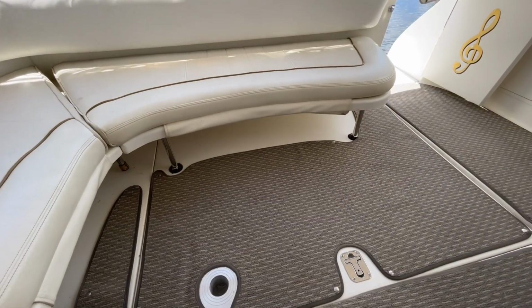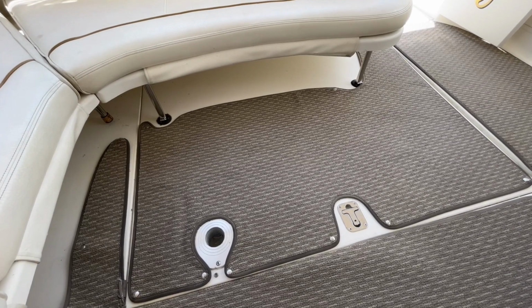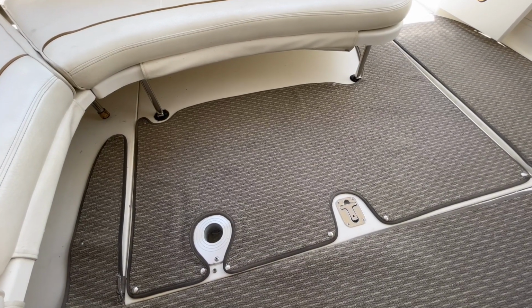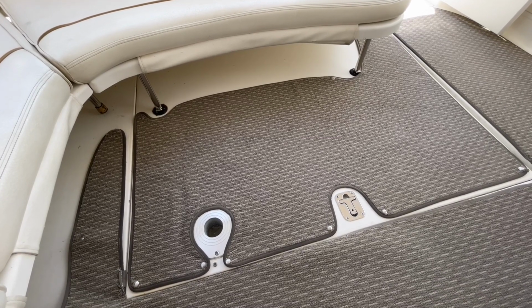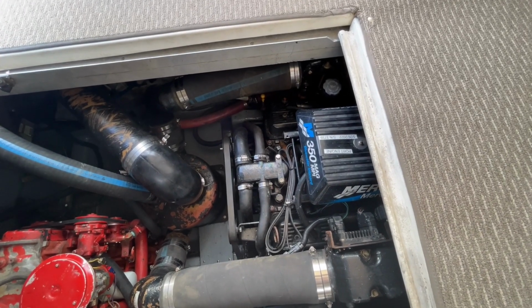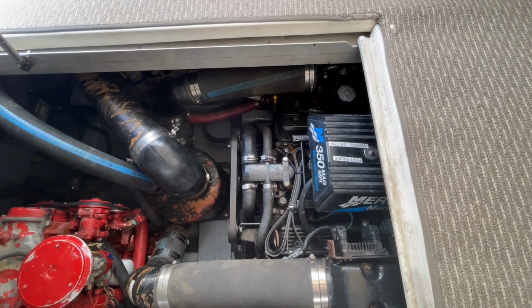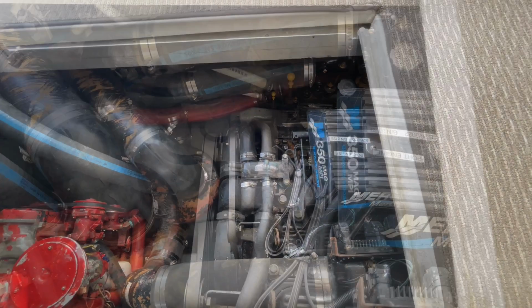All right, we're gonna get down. We're gonna open up this engine room. We're gonna fire up the port and starboard engines, 5.7 liter Mercruisers. And we're also going to fire up the generator for you and let you see that run. Okay, so we're going to start with the port motor. It is a remanufactured engine. It has literally only 3 hours on it.